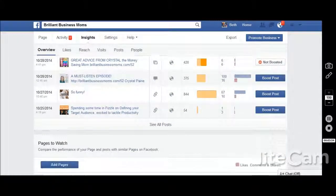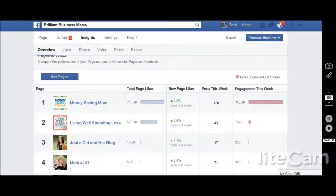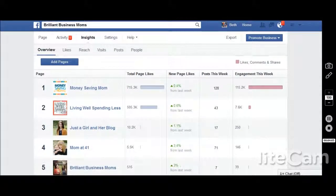So that's one thing to keep in mind. And I'll show you down here how that whole notion of sharing really popular posts from other pages that are doing well works, and how to do that well.